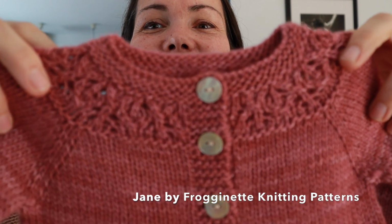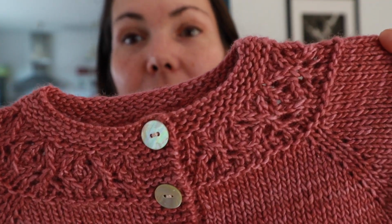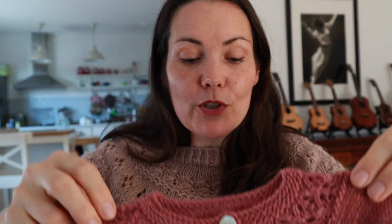So the second finished object, which is a design of mine that I wanted to present, is called Jane. And it's, of course, named for Jane Marple. So Miss Marple, which I'm sure everybody knows, she's this older lady, very proper, who has a very deep knowledge of human nature and a knack for solving crimes in her little village and elsewhere.